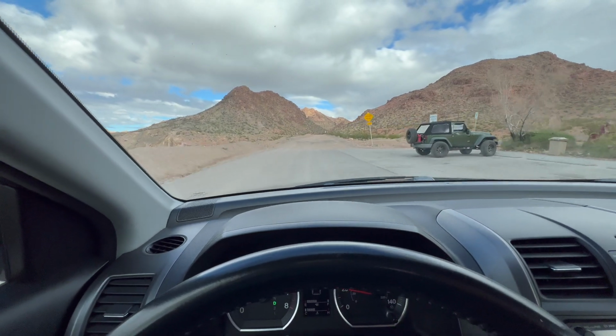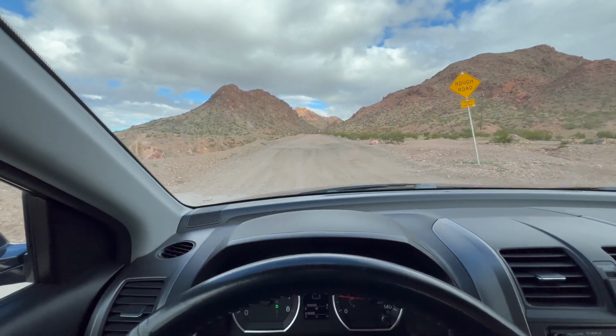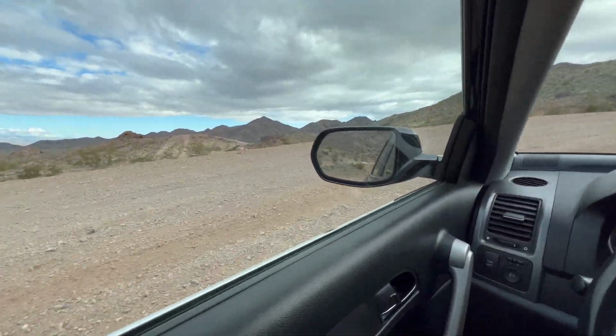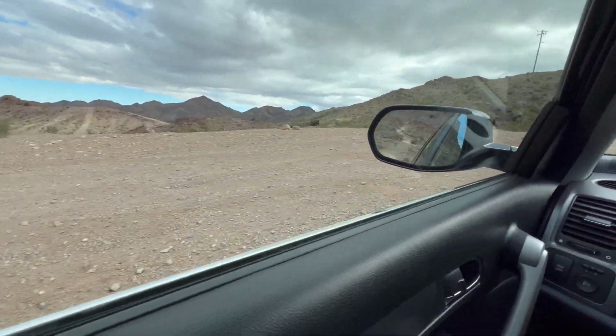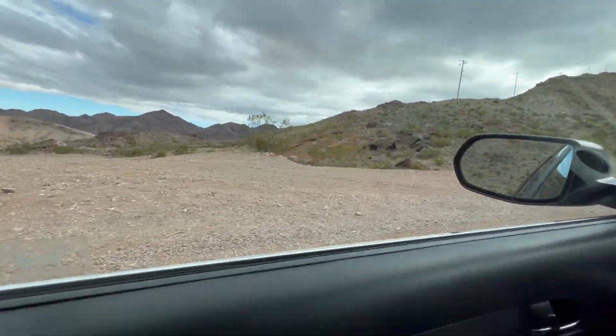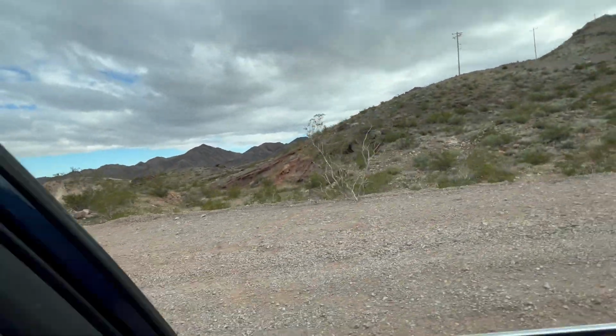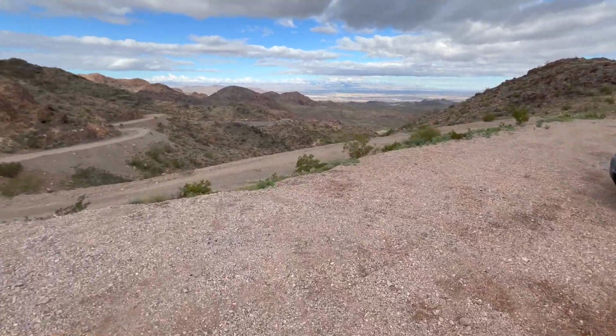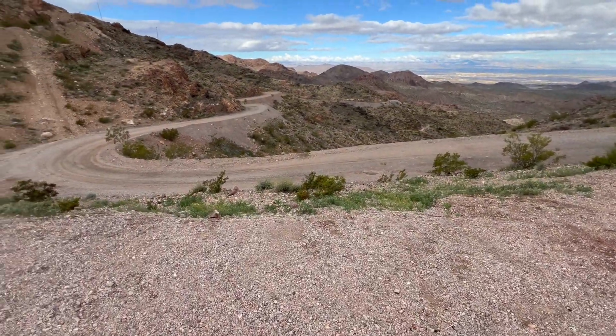Yeah, I think the dirt road is the Bootleg Canyon Road. Here's an alternate parking location. There are other trails here you could take to get to the River Mountains there in the distance. Made my way to the top of Bootleg Canyon Road.